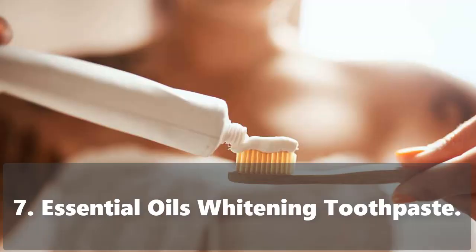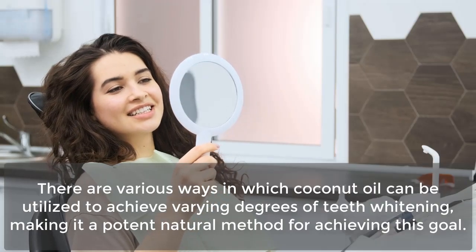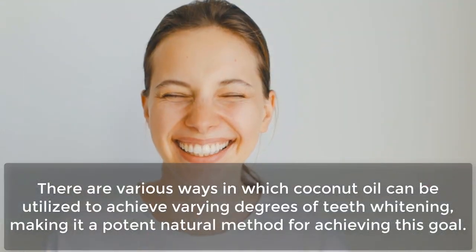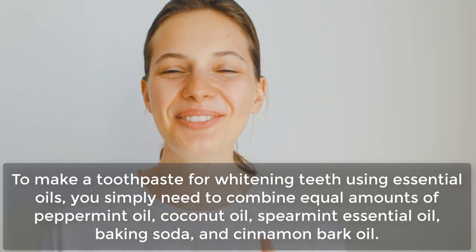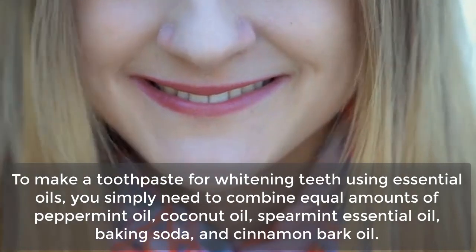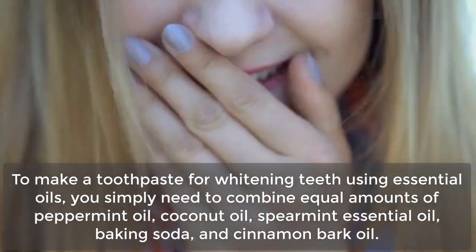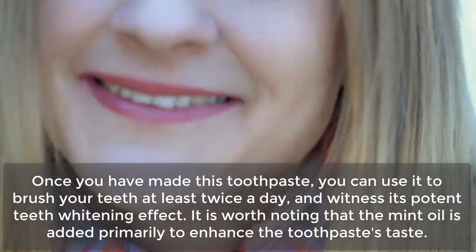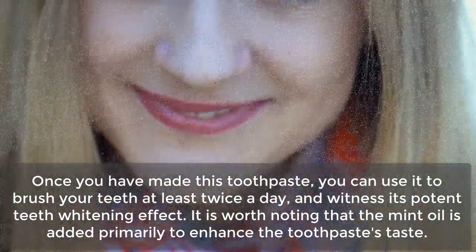7. Essential oils whitening toothpaste. There are various ways in which coconut oil can be utilized to achieve varying degrees of teeth whitening, making it a potent natural method for achieving this goal. To make a toothpaste for whitening teeth using essential oils, you simply need to combine equal amounts of peppermint oil, coconut oil, spearmint essential oil, baking soda, and cinnamon bark oil. Once you have made this toothpaste, you can use it to brush your teeth at least twice a day, and witness its potent teeth whitening effect.